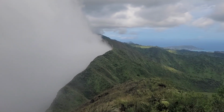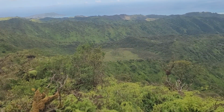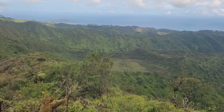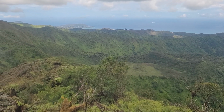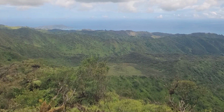So here, the next peak over is Ka'au Crater, and you can kind of see this grassy crater there. That is one of the premier bogs on Oahu, for those of you who are into bogs. For those of you who are into bogging, that is one clean bog. The mountain runoff, that's fresh mountain runoff. Oh my goodness. Yeah, sink your feet in there.